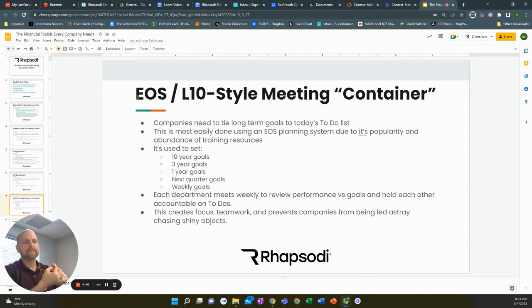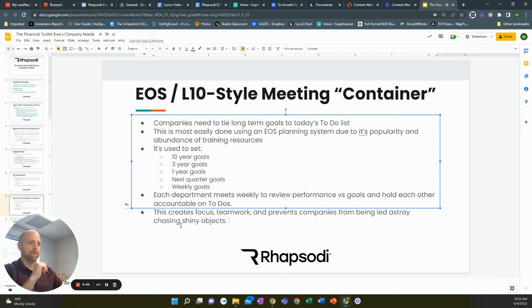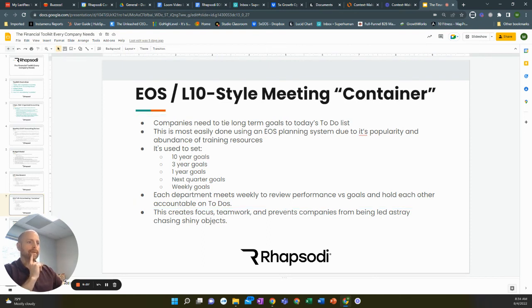It helps you set 10-year, 3-year, 1-year, next quarter, and weekly goals. Each department will meet weekly to review performance versus goals and hold each other accountable to to-dos. You want to manage by metrics in those teams. They're not coming to talk about the narrative of what happened that week. It's like, you have a number to report, give me the number first, then we'll talk about the other stuff later. The narrative can skew what the true reality is.